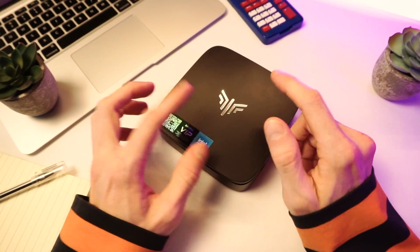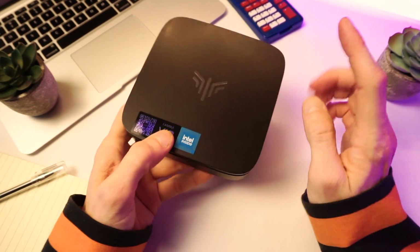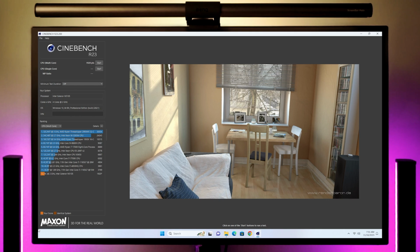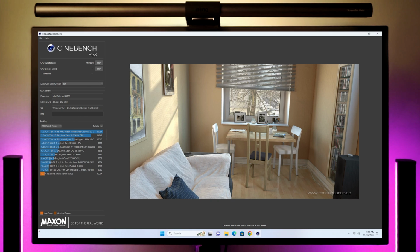Let's do a few benchmarks to see how much professionalness we can squeeze out of the AK1 Pro. First up, it's Cinebench R23, which is a CPU benchmark and should represent how the processor in this will stand up to higher-end processing tasks. We got a multi-core score of 1920. So this chip is no beast. We should expect it to handle only basic stuff, I think.